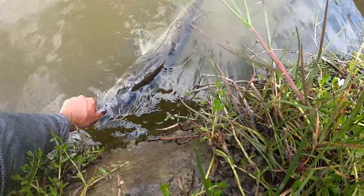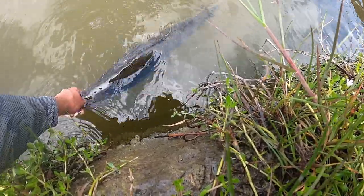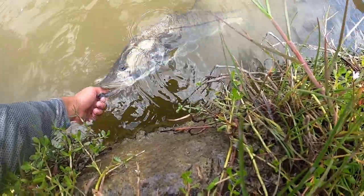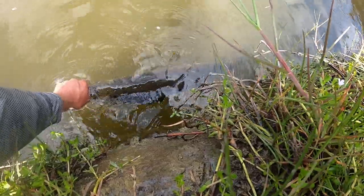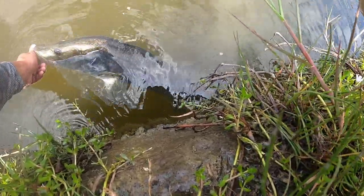It must have missed it and I just went for the hook set, but I saw it come up and chase it. I know it tried to eat it. I really thought it did. Usually with these fish, when they bite, typically they don't miss. So I don't know.